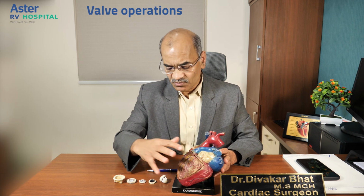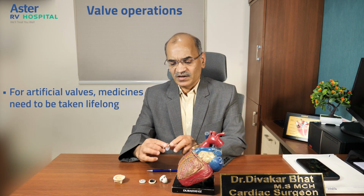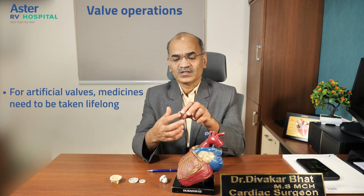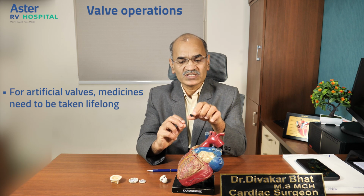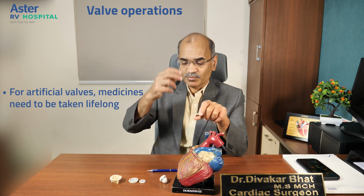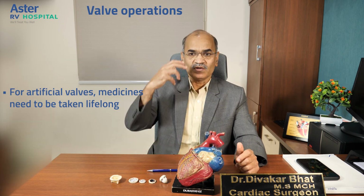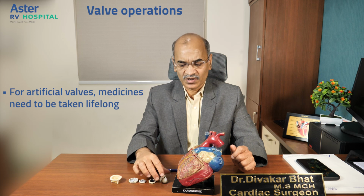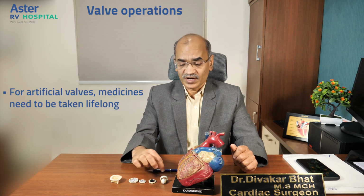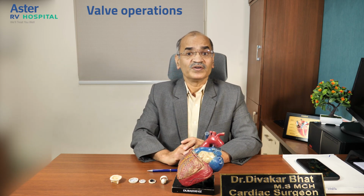The problem with artificial valves is we will have to take the medicines lifelong, because this being an artificial structure, whenever the blood comes in touch with this valve, the blood becomes thick, or we call it clot formation. This being in the blood circulation, any clot on this can go to the brain, kidney, or limbs. If it goes to the limbs, we call it gangrene. If it goes to the brain, we call it stroke or paralysis. To avoid that, that person will need to take lifelong anticoagulation. But the advantage with these artificial valves is they work forever.